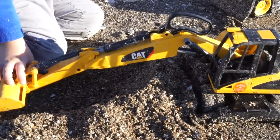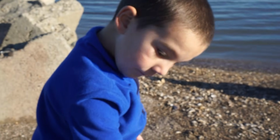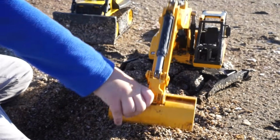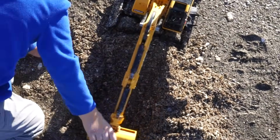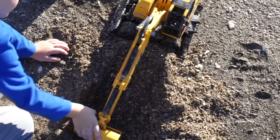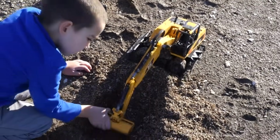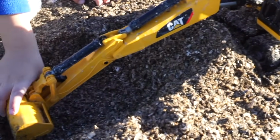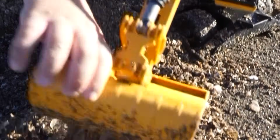Is this some good soil? So we've moved where there's some dirt, not just shells, huh? Little shells. Yeah, there's shells and dirt. Under the surface, there's shells. It can dig pretty deep. It sure can. It scrapes up the stuff.